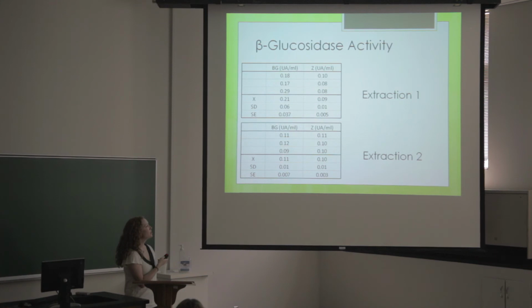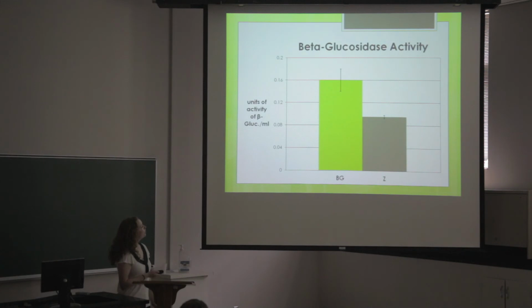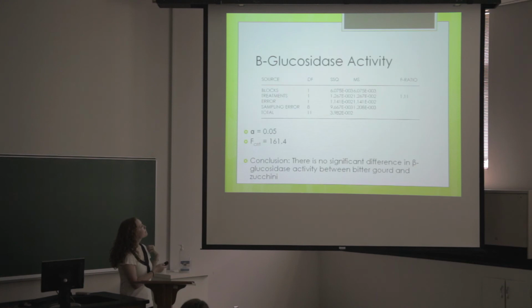Extraction 2 was not as evident, you couldn't see the trend as much: 0.11 units of activity of this enzyme compared to 0.1 for zucchini. The combined extracts show seemingly a big difference, expressed in units of activity of this enzyme. However, I did not find a significant difference between bitter gourd and zucchini.